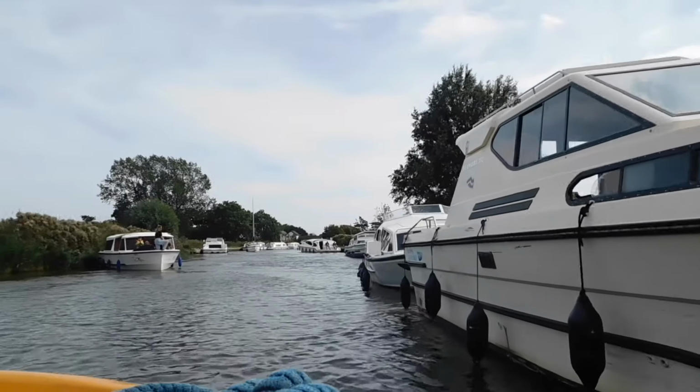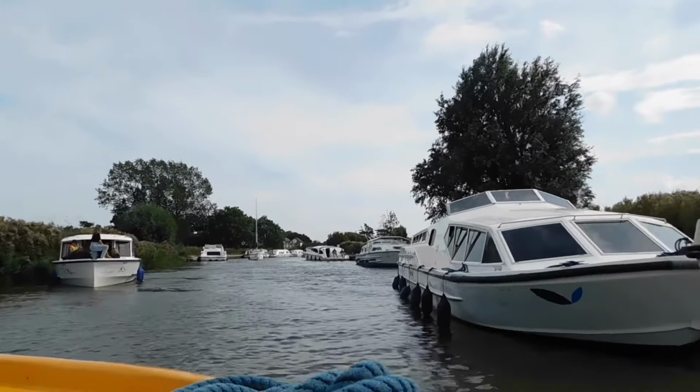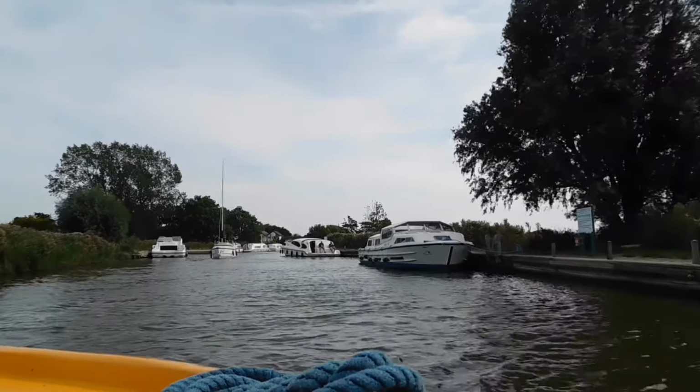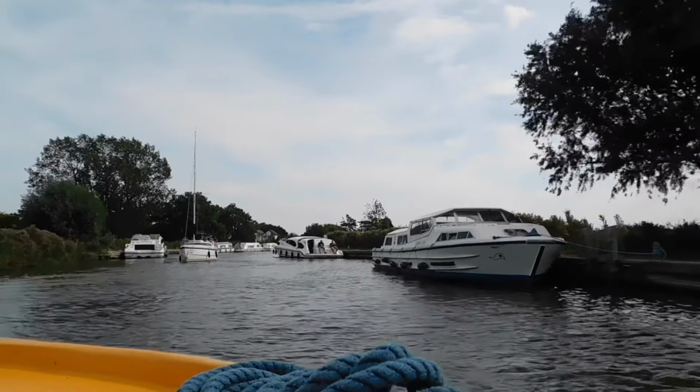Sadly, we are coming up to Ludham Bridge moorings, and that's the end of today's trip, although I do stay on for a little while once we've moored up and just watch the boats going under Ludham Bridge and film those too. I've had a wonderful day. Thank you both so much for inviting me.